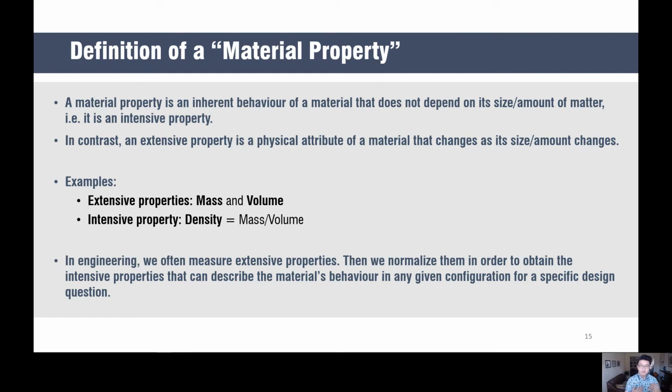In contrast, what you have learned, perhaps in high school, like mass and weight, are called extrinsic physical properties, and they are physical attributes of a material that depend on its size. To give you a very simple example, let's say mass versus volume and density. Mass is an extensive property. It changes with its size. The bigger the mass, the bigger the volume. Okay. So, for example, if I have 2 kilograms versus 1 kilogram of rice, 2 kilograms is heavier.